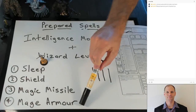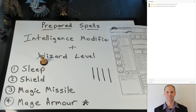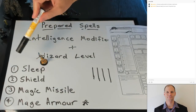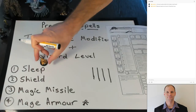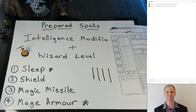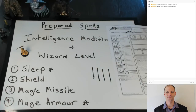I'm going to select Mage Armor, so I cast that at the beginning of the day when I start my adventuring day, and then during my adventure I decide, okay, well I can pick either Shield if I need to defend myself, Sleep, or Magic Missile. So I select Sleep and try to put some giant rats to sleep. I've used all my slots, but I did have the option to use these other 2 spells if I wanted. That's how it works. It's very, very simple.